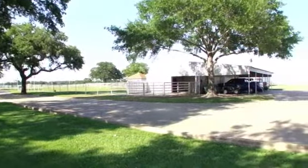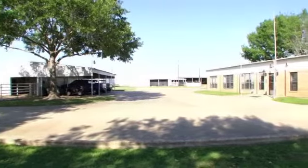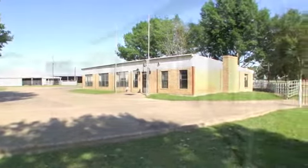This well-organized ranch operation boasts 12 barns, pipe fencing and cross fencing, 8 large stocked lakes, and 6 stocked ponds.